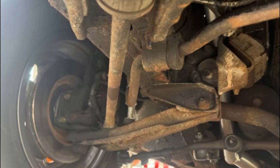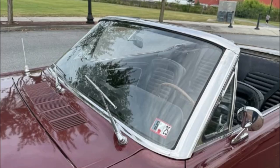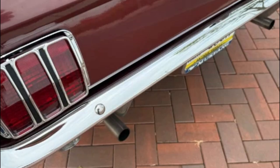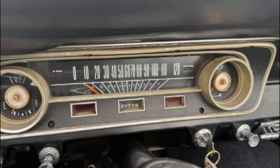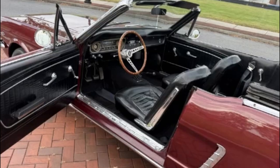Inside, the black vinyl interior is largely complete, though the front seat covers show tears at the seams and would benefit from replacement. New carpeting has already been installed, improving the overall presentation. The gauges and mechanical systems are said to function properly, with the exception of the radio, which is non-operational. Overall, the cabin offers a comfortable and driver-focused environment, perfect for open-air cruising.